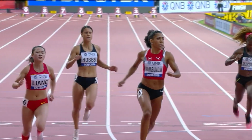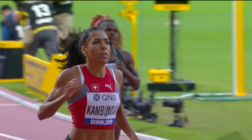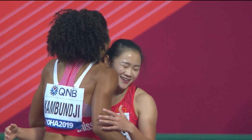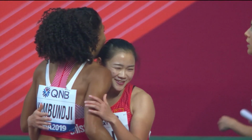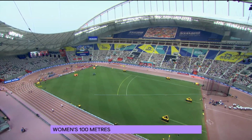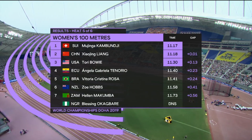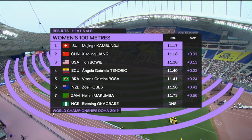It helps, winning helps when you look at the seeding for the next round. Hopefully she will have one of the more favoured lanes, the middle lanes of course, in the 100 metres, but all 3 of those competitors will find themselves in the semi-finals tomorrow evening. Mujinga Kambunji then with an impressive victory over the fast-starting Liang. Defending champion Tori Bowie will be there. Medals at the last 3 World Championships.